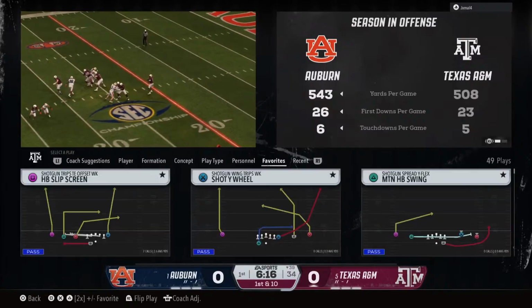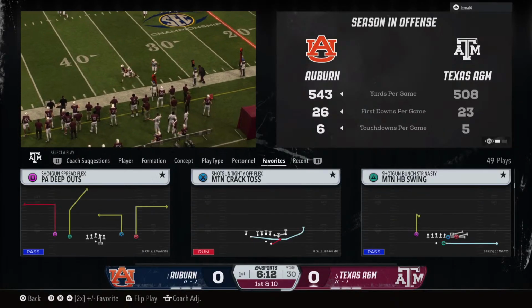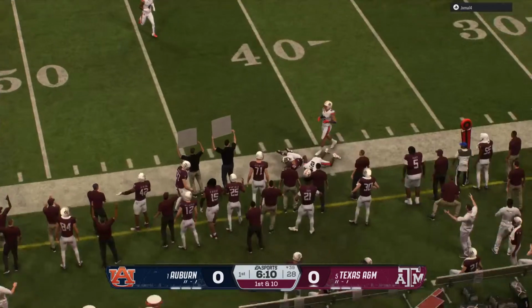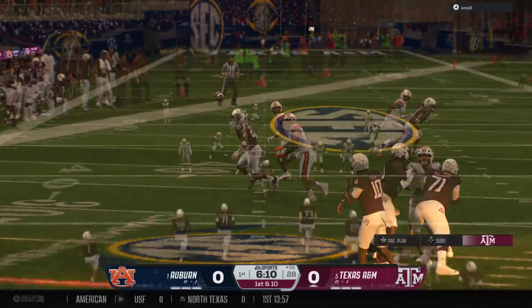Man, it's so valuable to have a back like this who can take a check down and turn it into a first down. That level of playmaking is such an asset to a team in today's game. First down at 10.